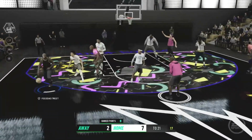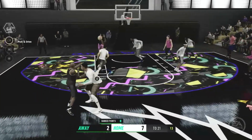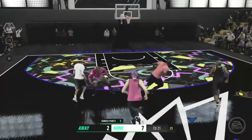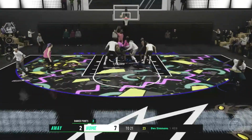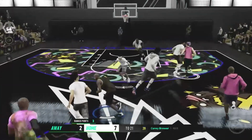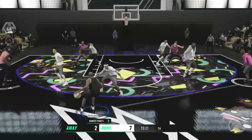Last but not least, we have game tuning. Gameplay tuning for step backs, one-on-one ankle breakers, and gameplay tuning for various shooting traits. Holla at me, NBA Live Dev Team. All right, man. So that concludes the updates for NBA Live 19 as of September 26.